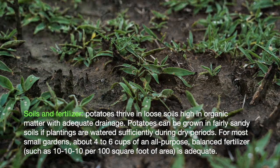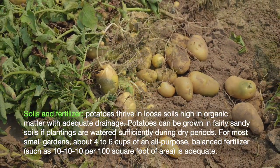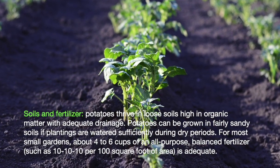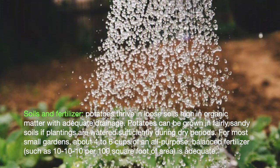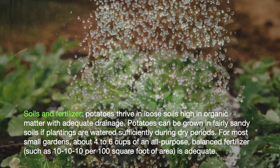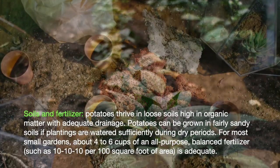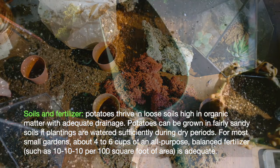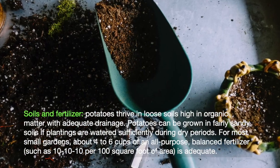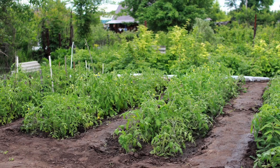Potatoes thrive in loose soils, high in organic matter with adequate drainage. Potatoes can be grown in fairly sandy soils if plantings are watered sufficiently during dry periods. For most small gardens, about 4 to 6 cups of an all-purpose balanced fertilizer such as triple 10 per 100 square foot of area is adequate.